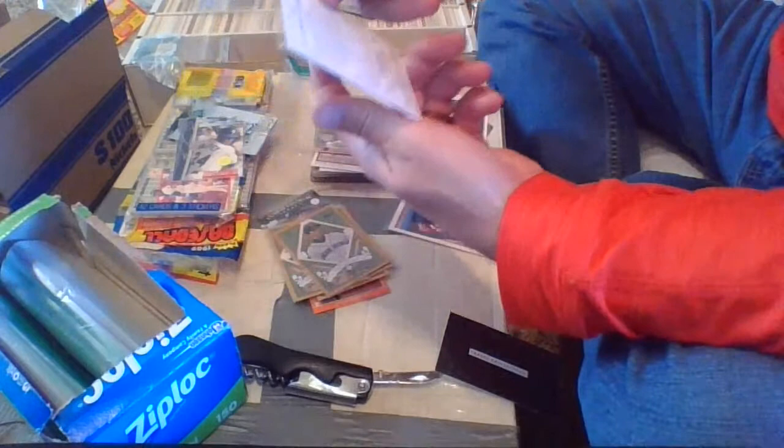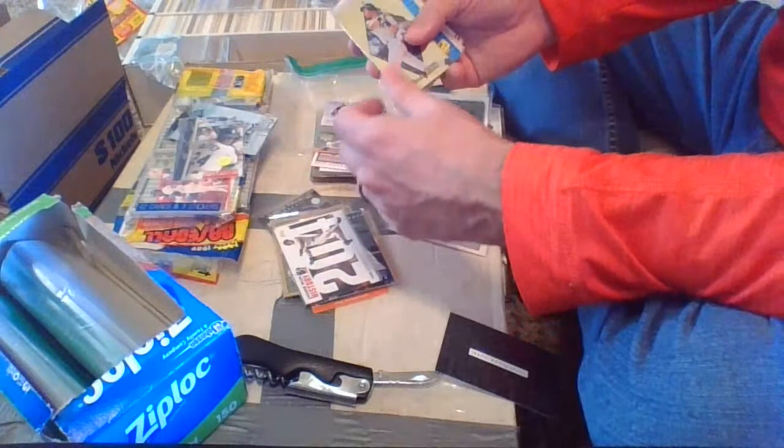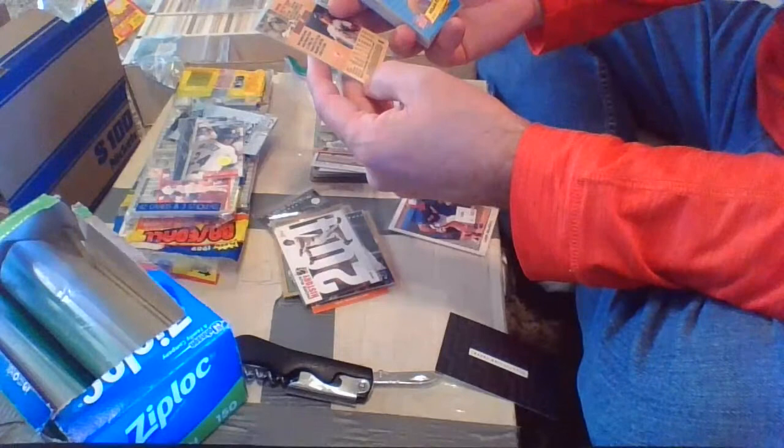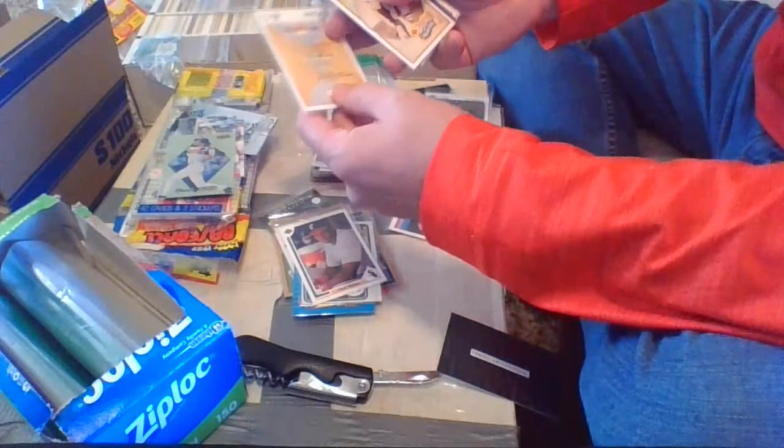Another Vladimir. Randy Johnson with the Yankees. Home run history, Barry Bonds, number 204. Derek Jeter, Bowman Best. What year is this, baby? This is a 1999. Check that one out. Nolan Ryan insert, 86 Fleer, Yankees 74, Frank Thomas, Michael Jordan, Upper Deck, Ted Williams, Pedro Martinez, Ted Williams.